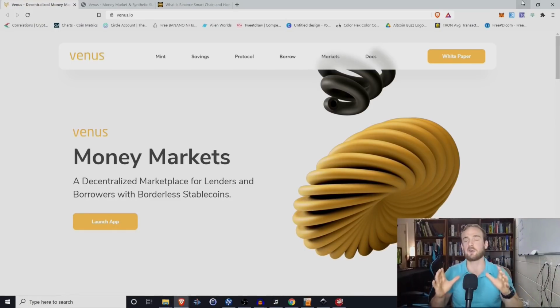Now I know that I've covered Uniswap, I've covered Compound, a lot of different decentralized financial protocols, but Venus is definitely something that belongs in its own category altogether because it combines several different features from different financial protocols. It can be thought of as a blend between Maker and the collateralized debt position, also known as the vaults, and Compound, because it allows you to have a variety of features all in one.